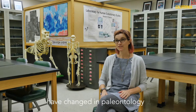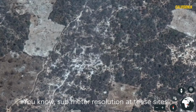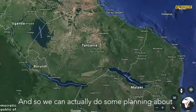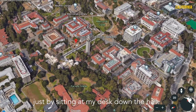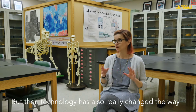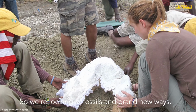There's two big things that have changed in paleontology over the last 20 years. One of them is Google Earth. You know, sub-meter resolution at these sites all around the world. And so we can actually do some planning about field expeditions and trying to find new sites just by sitting at my desk down the hall. But then technology has also really changed the way we actually understand the fossils.